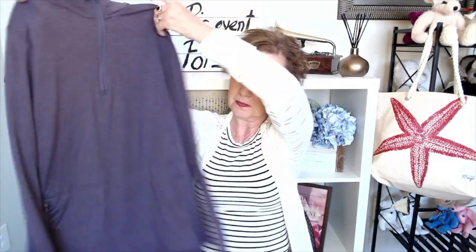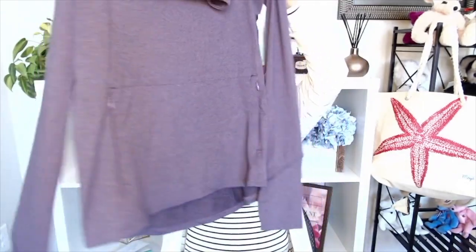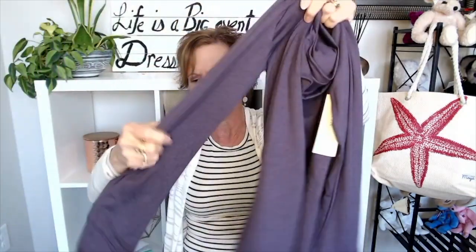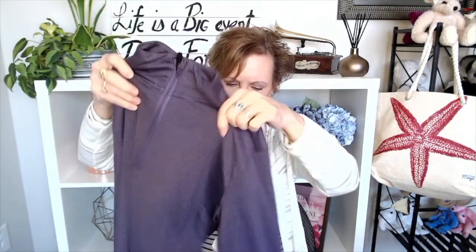All right, there's something sticking to me. This purple is a zip pullover, no hoodie, so that's a plus. It's got a rounded hem in the back, it's got zippered pockets. You can see there, zippered pockets. Long sleeve, but this is an interesting detail, it's kind of an angled seam there for the cuff. So that's nice. And it is a turtleneck, and I don't do a lot of turtlenecks. Super soft, very, very soft. Let's see what it's made of.